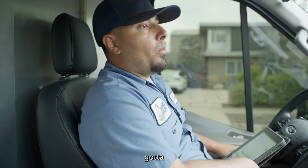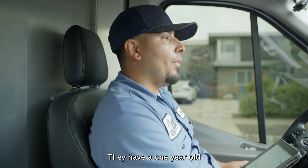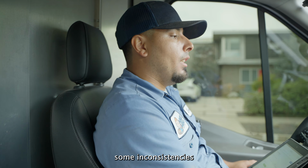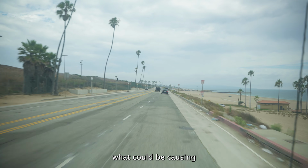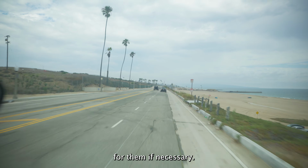So this next call, we gotta head out to the city of El Segundo. They have a 1-year-old tankless Navien unit. They're getting some inconsistencies on the hot water. So we're gonna go over to their place, check out what could be causing this issue, as well as provide some pretty good options for them if necessary.